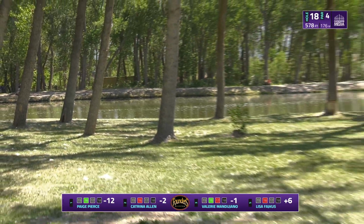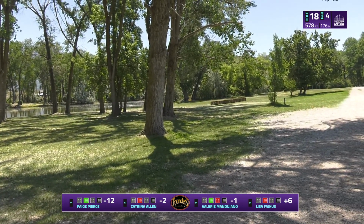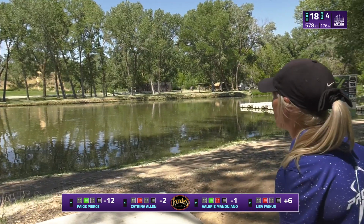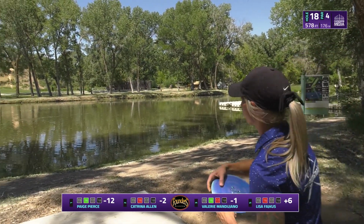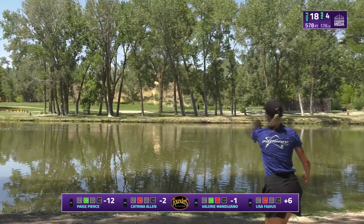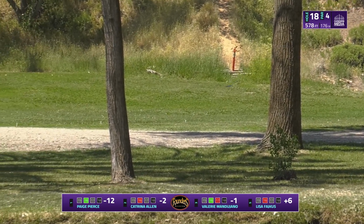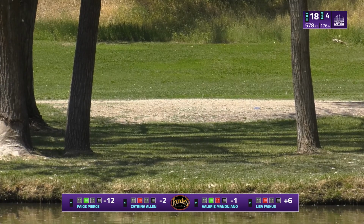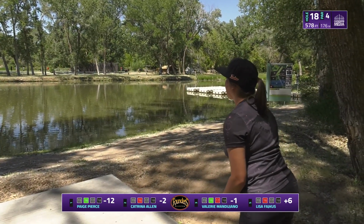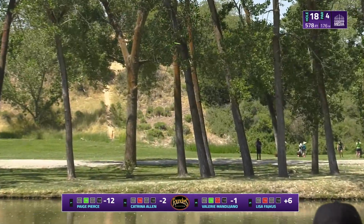Undertaker again from Paige. Oh, she's getting way up there. I think anyone that gets near the road is pushing maximum elite distance. And Kat. That is a phenomenal line. On the road? I haven't even seen that yet. That was huge. Yeah, she's impressive.